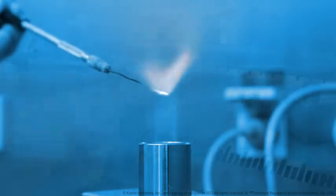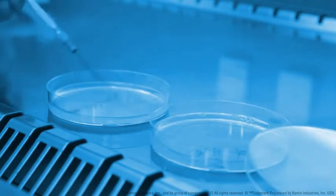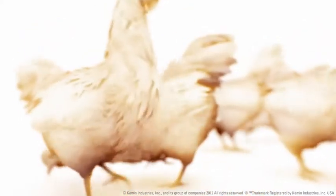Kemen studied the intestines of healthy chickens and was able to isolate a specific bacterial Bacillus subtilis strain named PB6. The active microbial was patented and named Clostat. Clostat works in harmony with the host organism and does not cause antibiotic resistance nor residue issues.